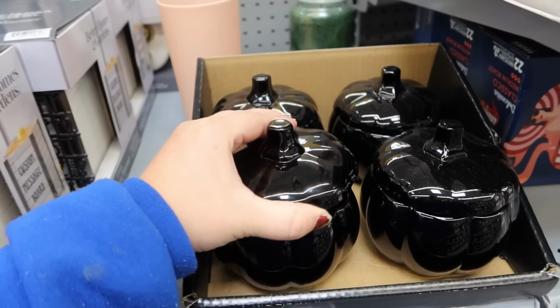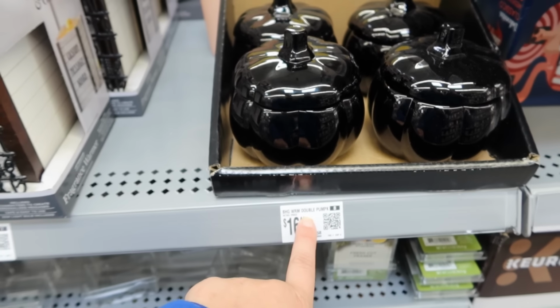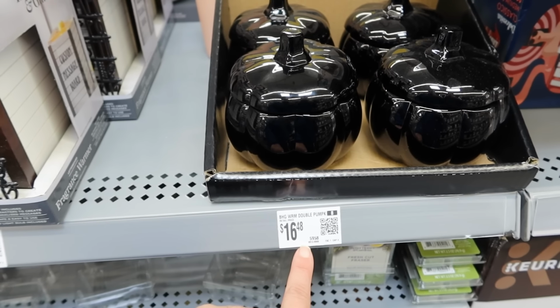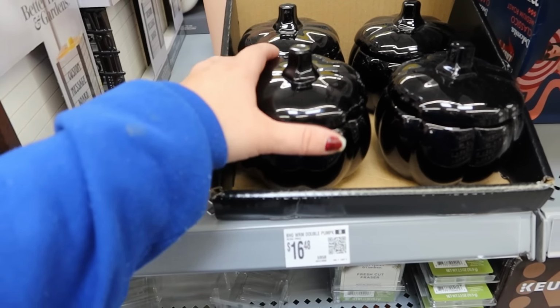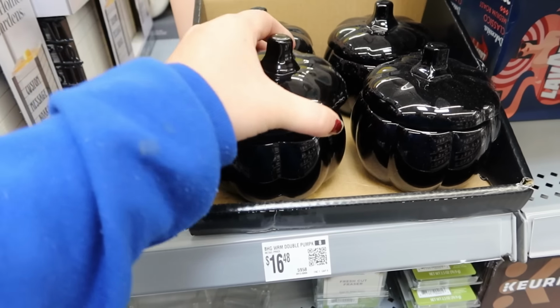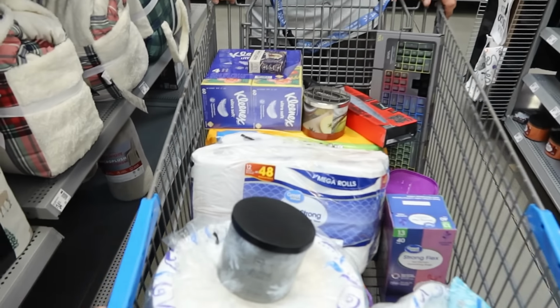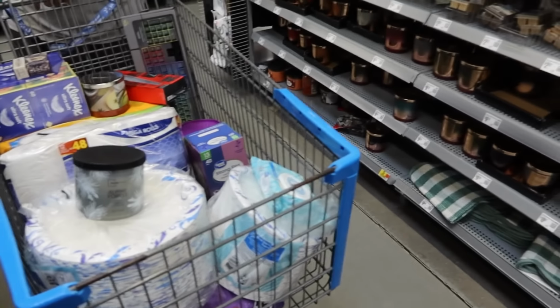Yeah. A little pumpkin. But I don't know. That's talking about a warm, warm double pumpkin. I don't know what that is. Is this considered that? That's $16. Okie dokie. I got like 3 candles for $16. There's one of them.